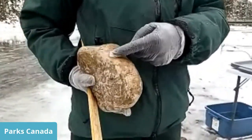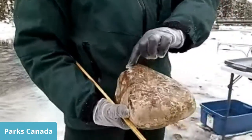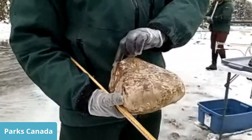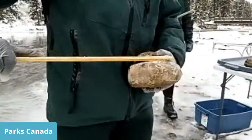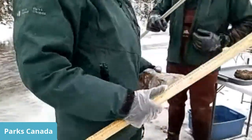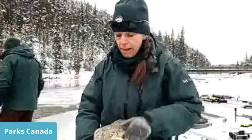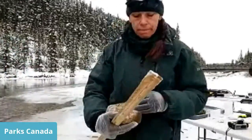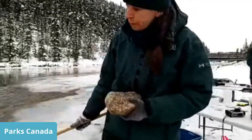So that's the smallest axis. And then you'll see this rock is biggest in this direction. That's the longest axis. And it's actually in this direction that we have the intermediate axis for the rock. Just do a couple for me. Measuring these gives a sense about how stable this river is. So Brad's going to show you what we do.